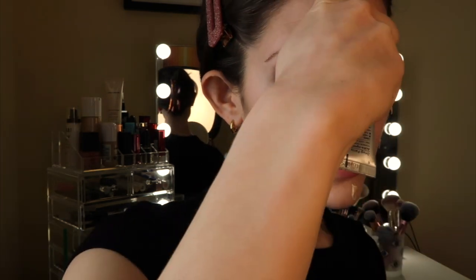So I'm starting off with my Laura Mercier primer and using my IT Cosmetics CC cream and Tarte Shape Tape to create an even skin tone. And all of these products come in a huge range of shades for different skin tones, which I'm in love with. Alright, so now for the fun part.